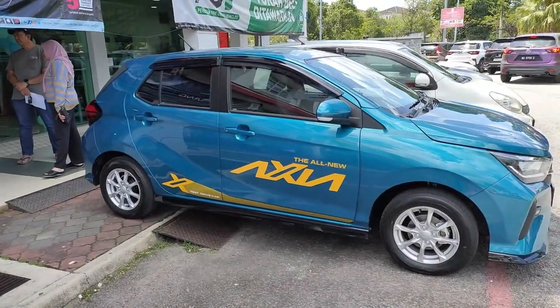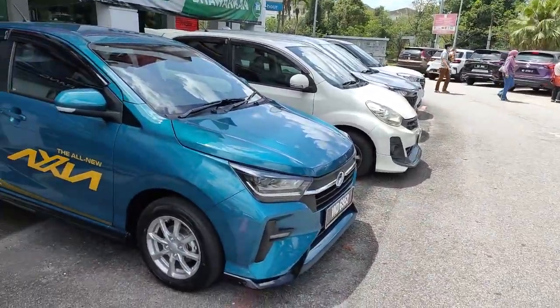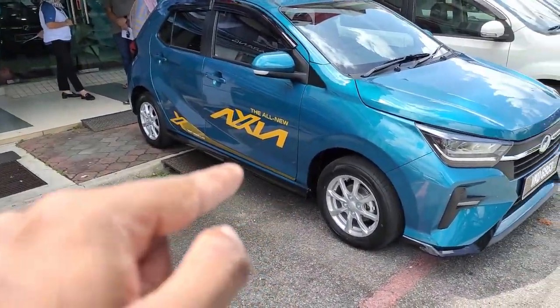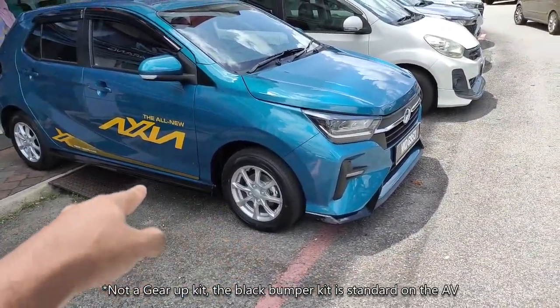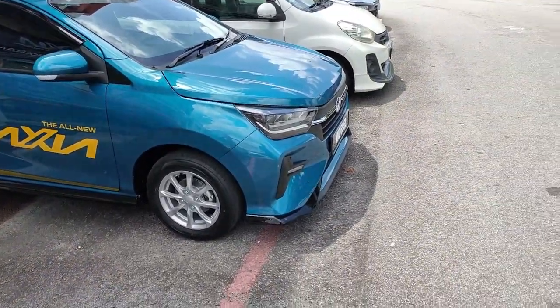Outside the Axia AV, not much difference from the bigger ones, the cheaper ones. So there's a bit of body kit. This one has the gear up accessory, so it has this even lower bumper skirting and stuff, and there's stuff inside, like trays and stuff like that. But yeah, overall I really like the way it looks.